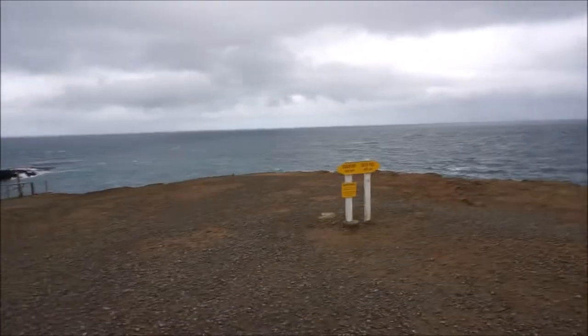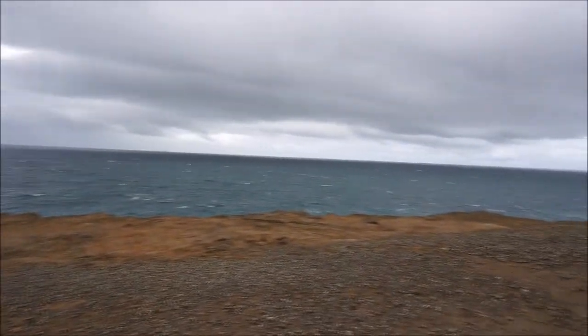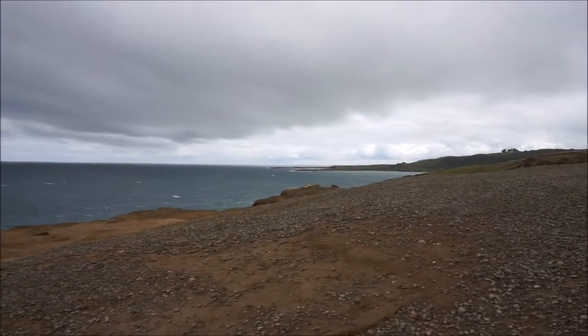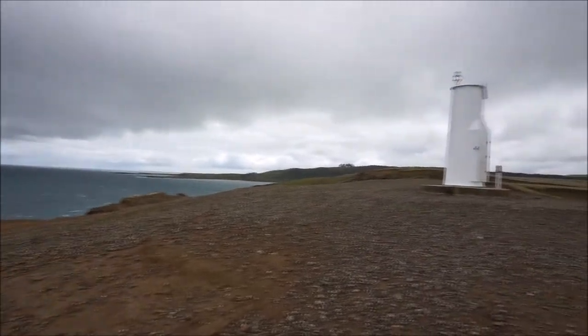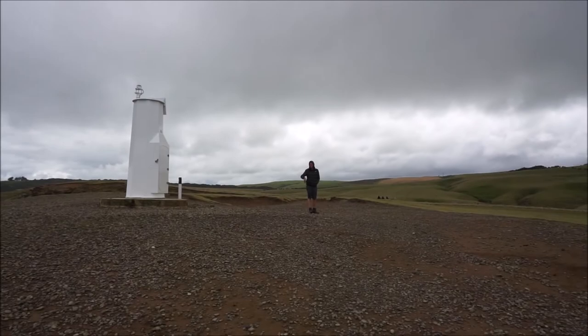This is Slope Point. There's Stewart Island. That lighthouse all the way over there is Waipapa. And over there we need to go and head back to the van.